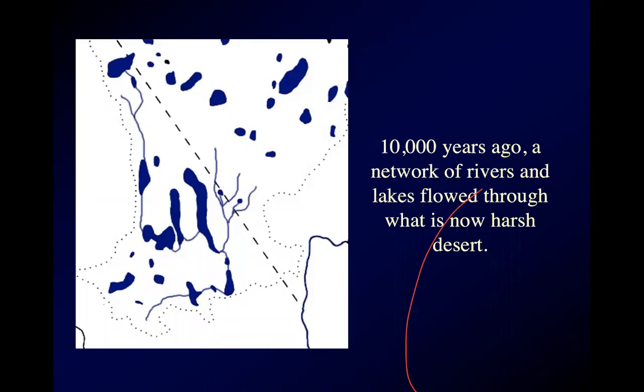And if we map all of this, we see that there is a network of rivers and lakes that used to flow through what is now very harsh desert just 10,000 years ago. That sounds like an incredibly long time, but it's well within the lifespan of our own species. As I've mentioned, the earliest Native Americans to come into this area would have seen these rivers and lakes and lived in a much cooler and moister world than is present now.